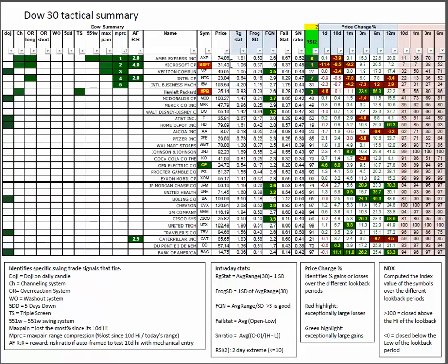Microsoft looks interesting, had an RSI2 value of 1. Was a big loser on Friday and tests out at 4 to 1 on the auto framer. Number 2 on our max pain range compression is both channeling and overreaction. Hewlett-Packard also was a big loser in Techland, a 3 on RSI2. Is a triple screen and a channeling.